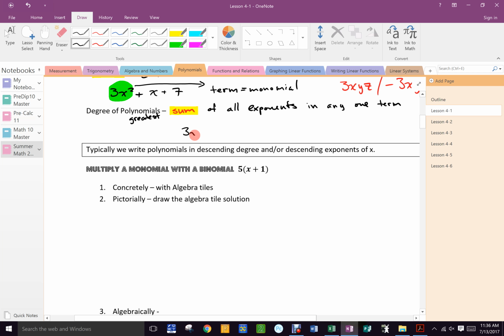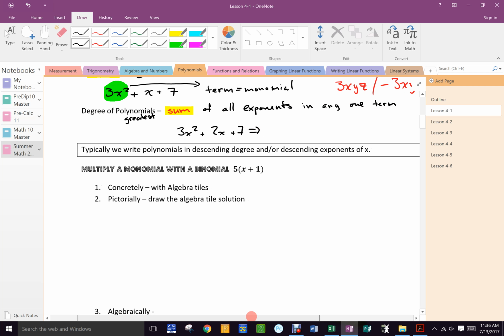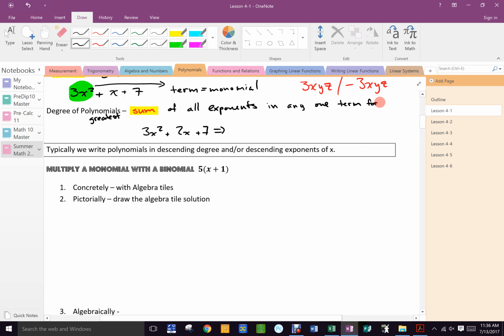So, 3x squared plus 2x plus 7. What is the sum of the exponents in any one term for variables? So, what is the degree of that one? 2. Because this term has an exponent of 2. There's no other variable, so I don't need to add it up. So that is a degree 2 polynomial.